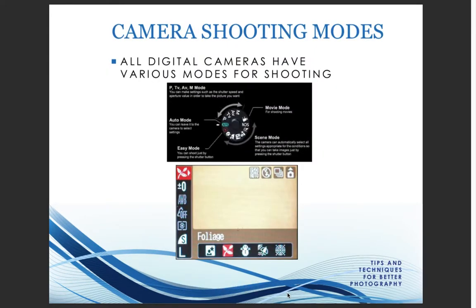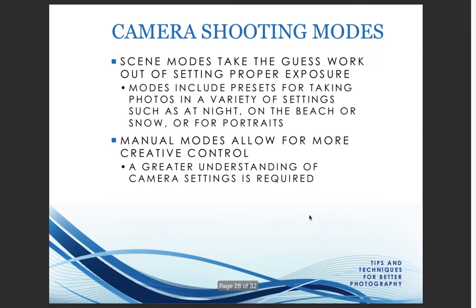I would like for you, when we're doing these modes, to keep it in auto mode, because with auto mode, the camera is going to do a lot of the predicting for you for your shutter speed and your aperture. Until we actually start wanting to manipulate shutter speed and aperture, we're just going to keep it in auto mode. That's going to help take out all the guesswork until you can start getting a better understanding of shutter speed and aperture controls.